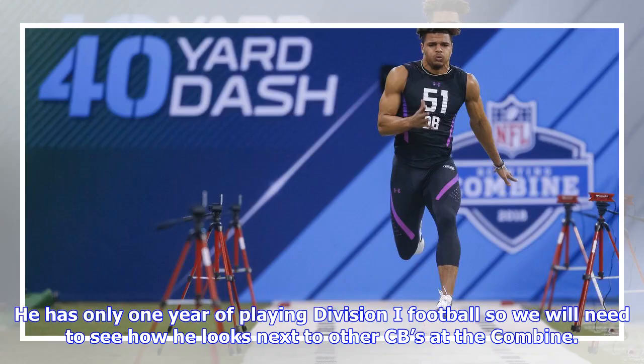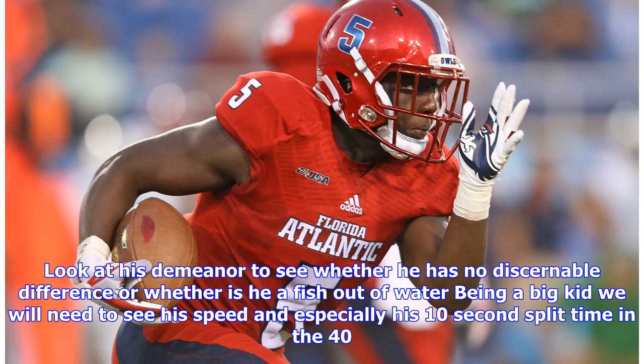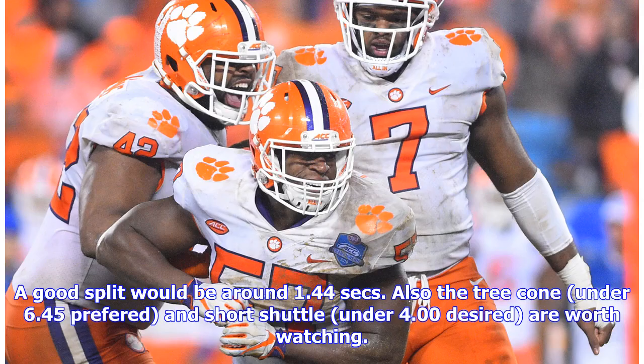He has only 1 year of playing Division I football, so we will need to see how he looks next to other CBs at the Combine. Look at his demeanor to see whether he has no discernible difference or whether he is a fish out of water. Being a big kid, we will need to see his speed and especially his 10-yard split time in the 40. A good split would be around 1.44 seconds.